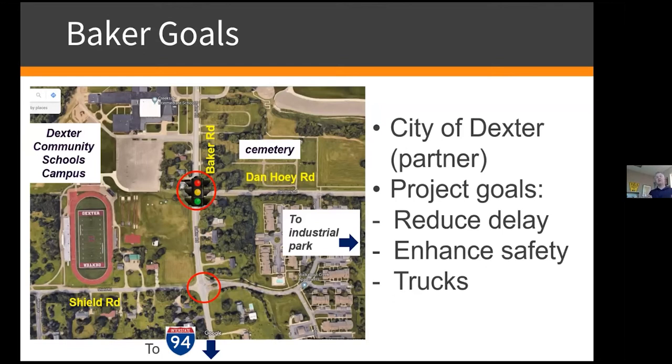It services an industrial park on Dan Hoy Road, which is off the screen here, to the right side. So you have 2 miles of Baker Road, and then it makes a left turn, goes east on Dan Hoy Road to an industrial park. So we have WB-62s and 67s coming from the interstate, going to the interstate, back and forth, unloading, loading, bringing materials to this industrial park 5 days a week, sometimes six. So it was important for us to do some type of project that would accommodate their needs.